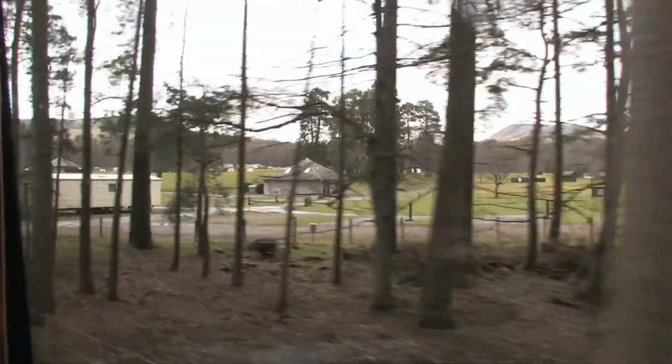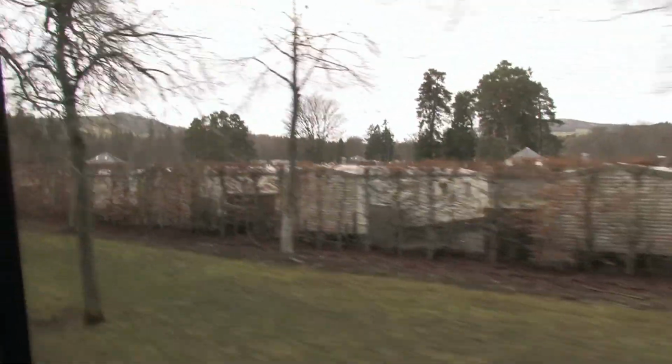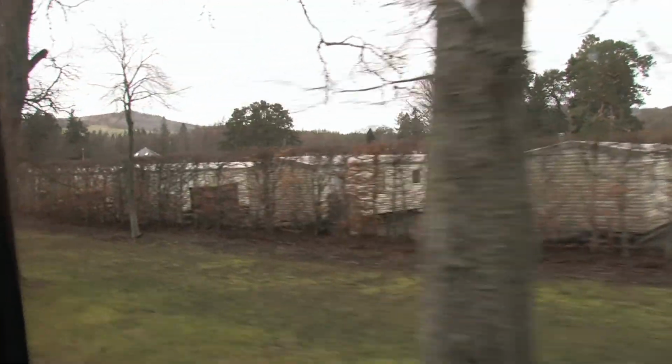Blood stains on the sores. People's heads on poles.